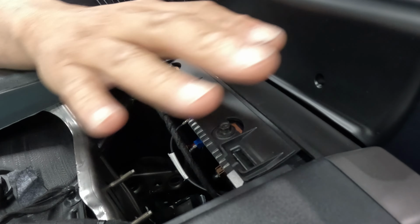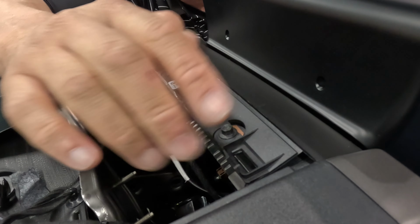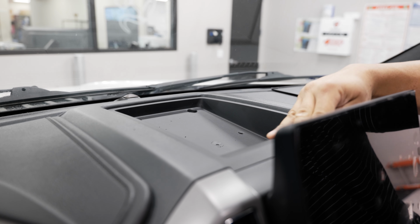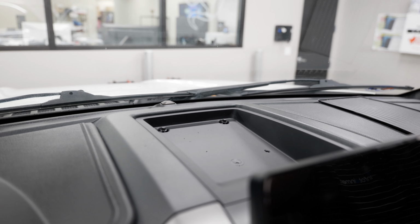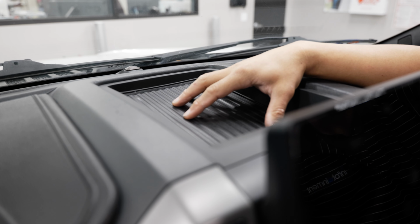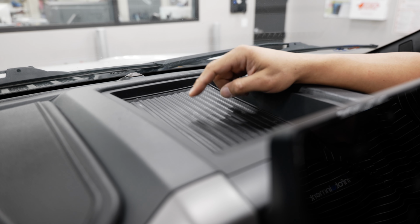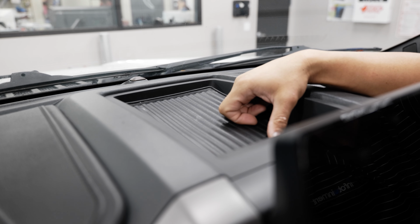All right. Now we're done with these, we can go ahead and put our little cubby back on the top of our dash, and this installation is done. All right, that wraps up this install. Now all we have to do is move forward with programming our vehicle. So we'll grab our OBD Genie programmer and we'll get that started.